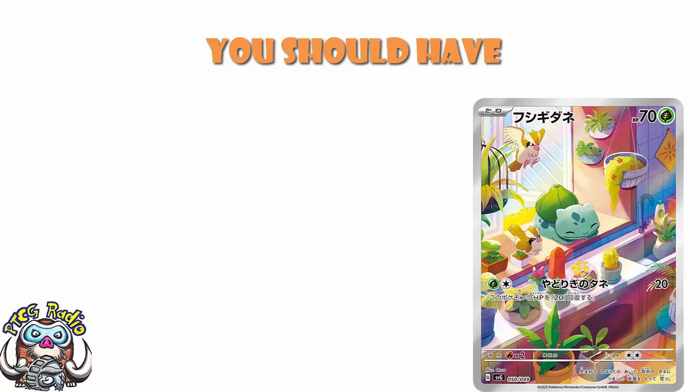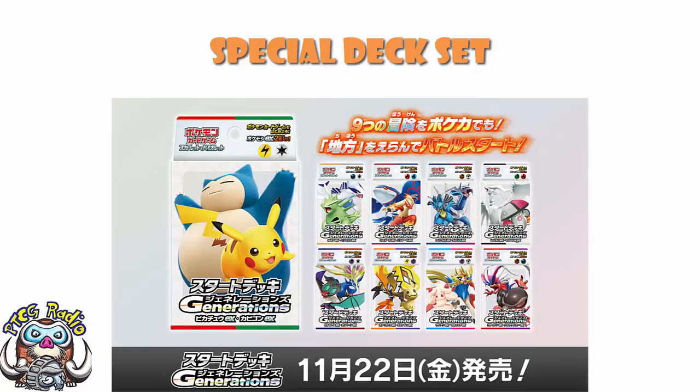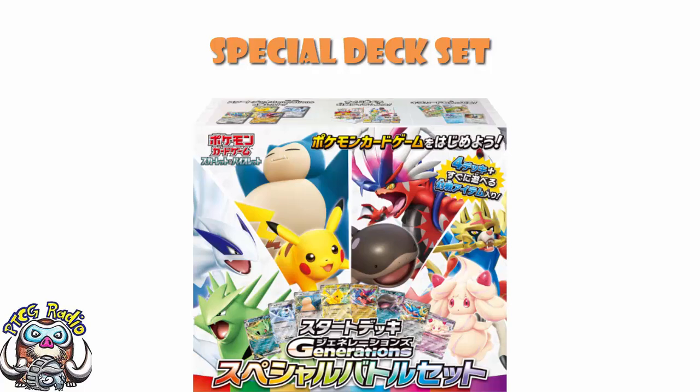So starting off, let's have a look at the special generation set that they went and made. Remember, with generations, they released, well, as the name might suggest, decks for each generation of Pokemon. So we had Generation 1 with Snorlax and Pikachu, all the way up to Generation 9 with Koraidon and my boy Paldean Clodsire, and that was pretty cool. Except, here's the thing. They didn't just make the 9 decks. They also went and made a special deck set that had the first 2 and the last 2, gens 1, 2, 8, and 9, and a couple fun little extras in there to boot.